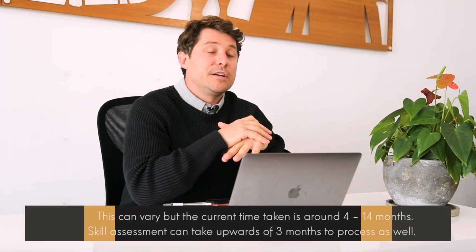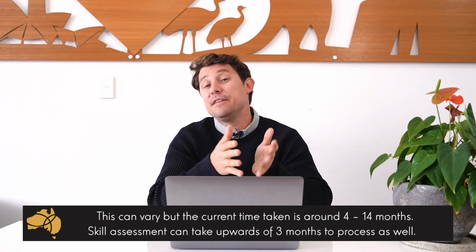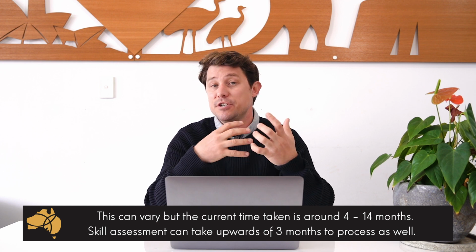The visa processing times can vary greatly for this visa. Look, it could be anywhere from as low as 3 months up to over a year. Please note, if you do apply within Australia, you're granted a bridging visa. So as long as you apply before your visa expires, you're granted a bridging visa, which will allow you to live, work, and remain in Australia while it's processing.